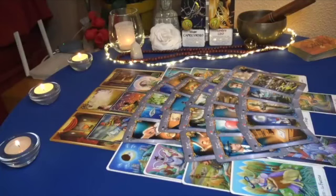Why are we beating around the bush? Why are we playing games? Why don't we just go after what we want? And I feel like that's what you guys are doing. And so your energy is reverberating. It's like casting a net and capturing all the things that we want.